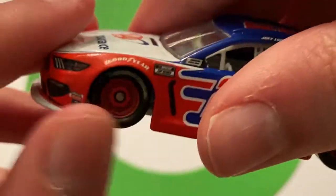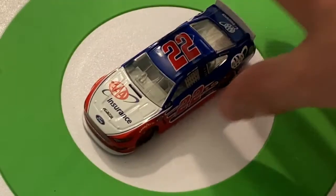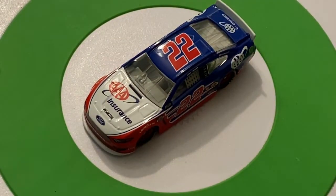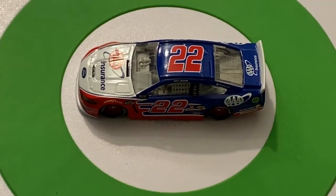And again, the red rims look pretty cool. I like how Penske uses not just black rims. I think every car in this wave actually has just regular black rims. And yeah, I do like how Penske uses different colored rims.